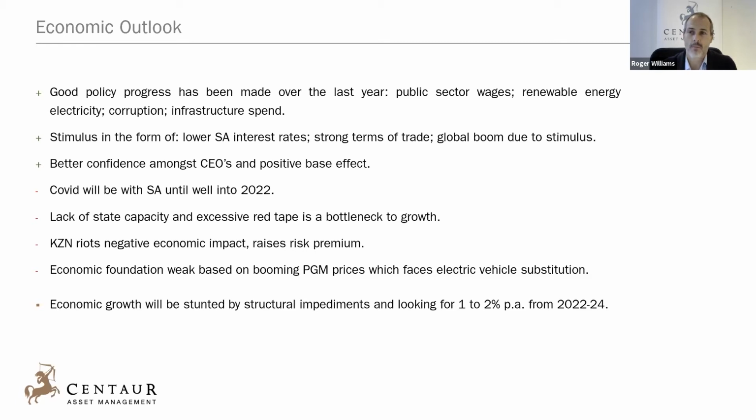And a more medium-term risk, which really concerns me. The economic foundation is very weak. Currently, there's a resource boom due to booming platinum group metal prices. But if you look at electric vehicles and the adoption in the late 20s, in the latter half of this decade, we're going to see a massive decline in palladium demand and rhodium demand. That's going to be very adverse for South Africa. And South Africa really needs to prepare for that eventuality.